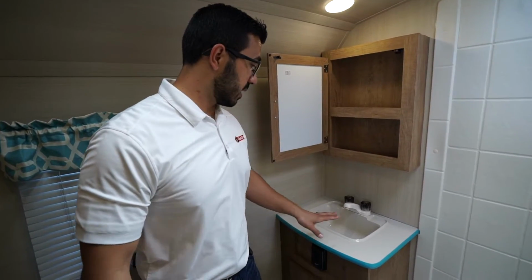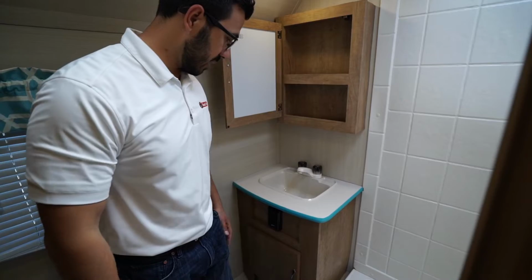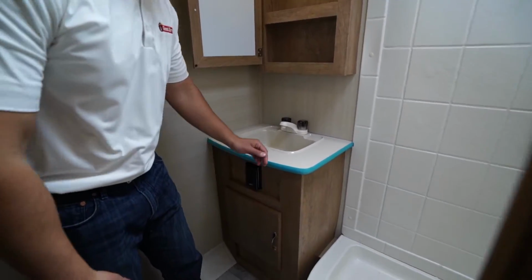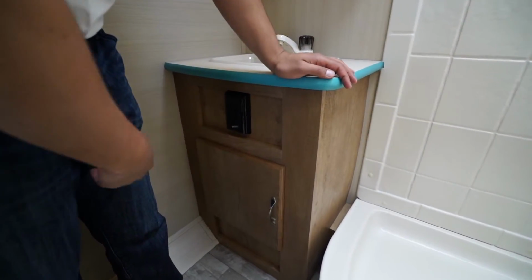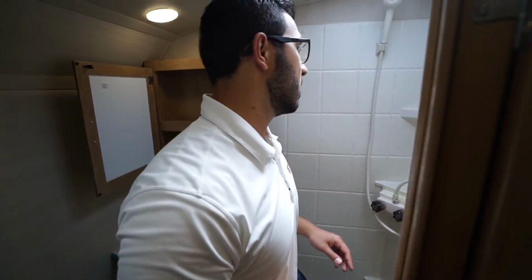Mirrored medicine cabinet here, decent sized sink, as well as a little bit of countertop space on both sides. Electrical outlet right down below if you need to plug in a dryer, curling iron, things like that. Storage there underneath, and then a neo-angle shower in the corner.